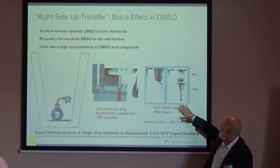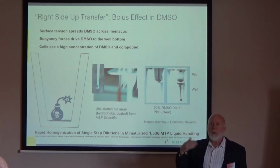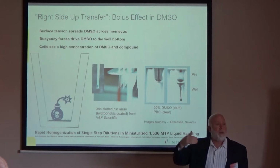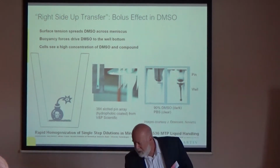So a lot of these visualizations in the early days really tried to show what was going on because people were seeing unusual behaviors. And in fact, a lot of times we hear about arguments between medicinal chemists about what should happen and what was really occurring in screening. So we constantly came across these kinds of mysteries. And this one, I think, was the first one that was well visualized.